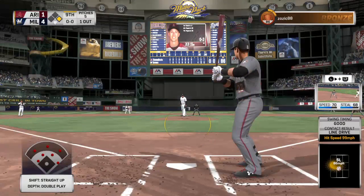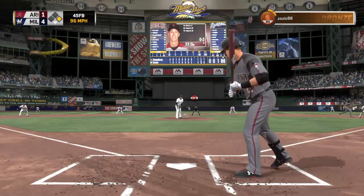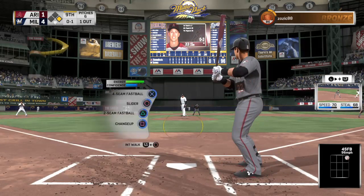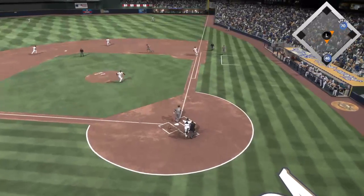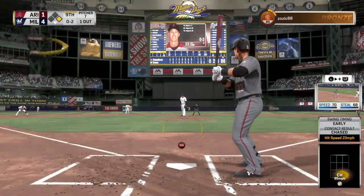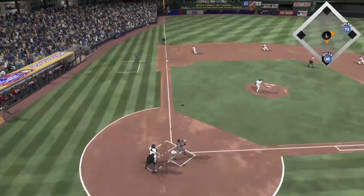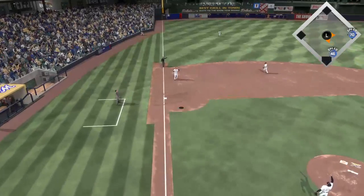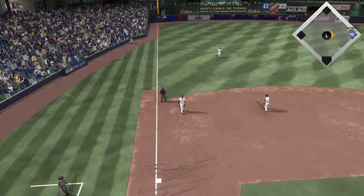Stepping into the box, Jake Lamb. It was a fly out for him in his last trip. And a high strike to begin the at-bat. It's 0-1. Dribbled to the right side. That winds up foul for the second strike. On its way, the 0-2 pitch. He swings and pops it high toward the left side of the infield. Shaw is there, 2 down.